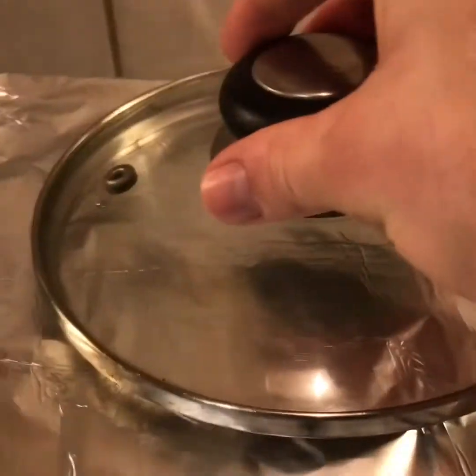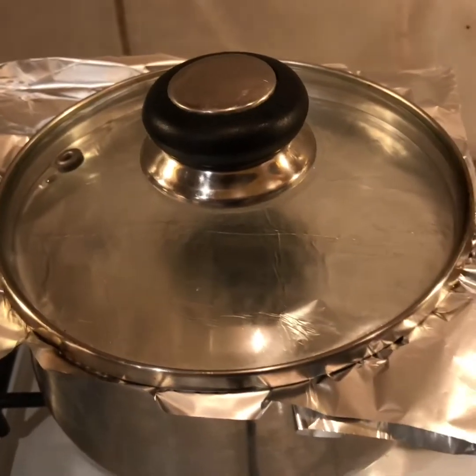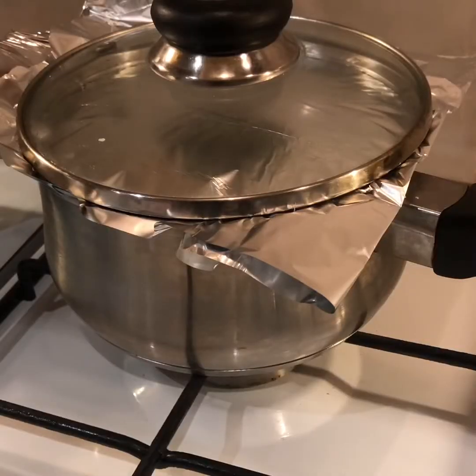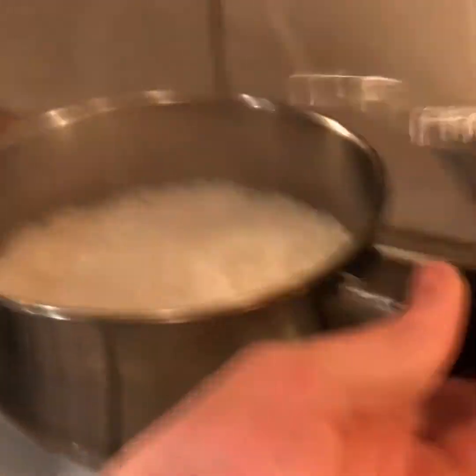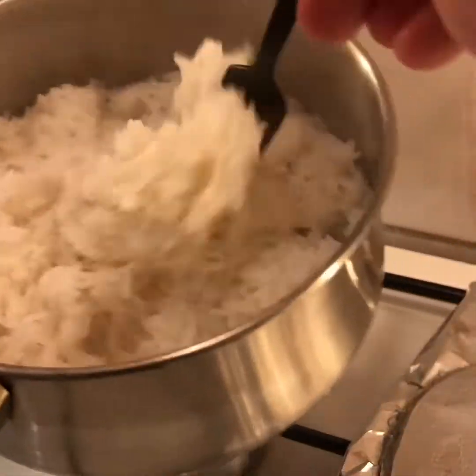Now my pot lid doesn't seal perfectly, so I'm putting a little piece of aluminum foil over it to make sure that it's nice and tight. After our rice is cooked, you might be tempted to uncover that pot, but don't do it. Let that rice sit there covered off the heat for about 5 minutes. Now after our rice is rested, we just go in there with a fork and loosen things up a little bit.